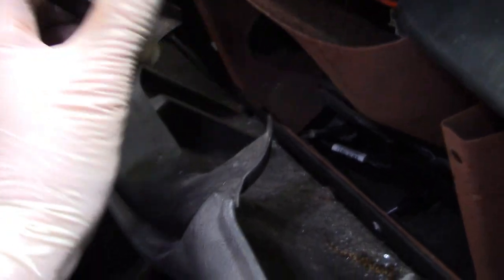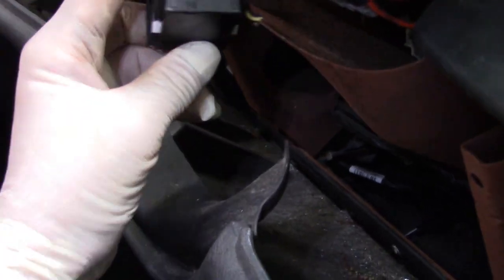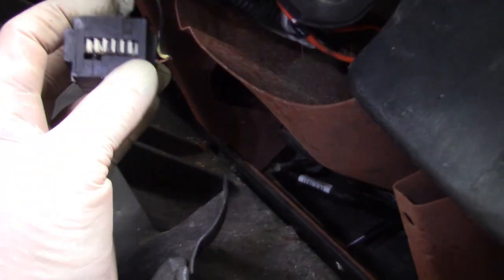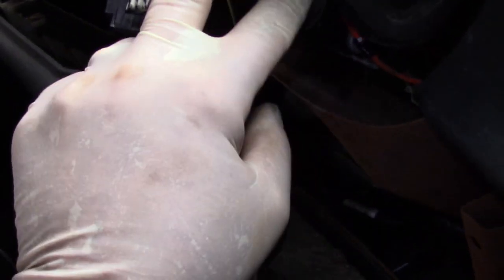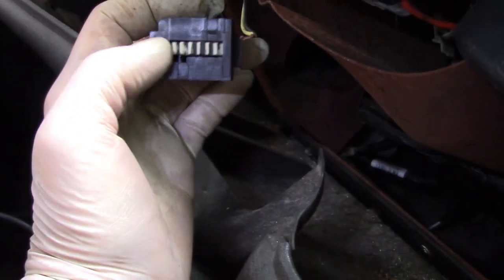If you can get this out, which really wasn't any big deal at all, take the bottom cover off of the column and pry this thing out, it came right out. So these little white tabs are designed to hold it in these two holes. So anyway, what you do is you just use your thumb or finger to rotate this switch.